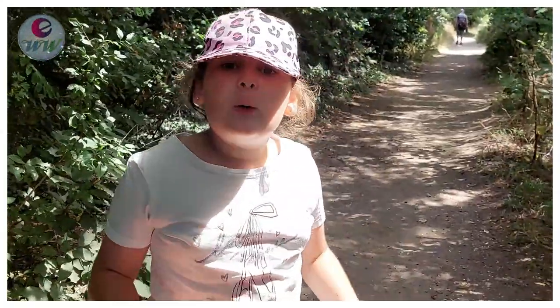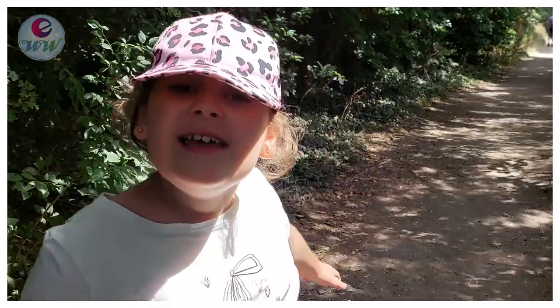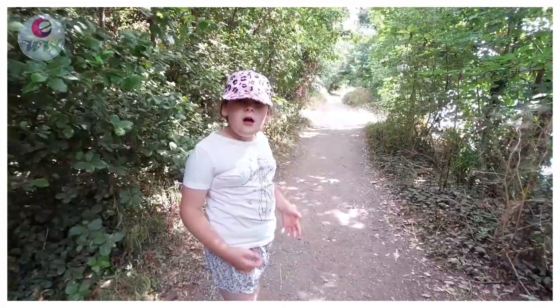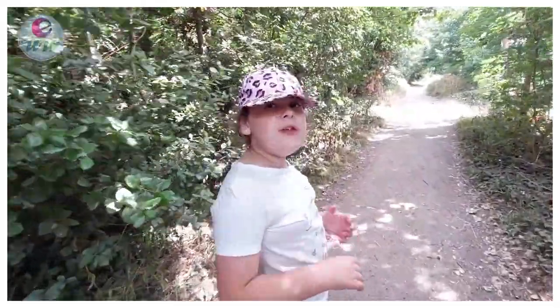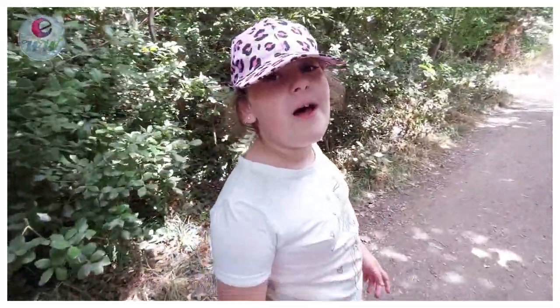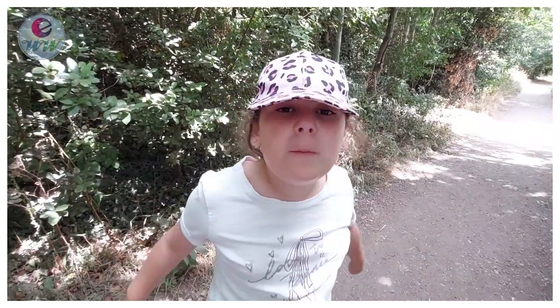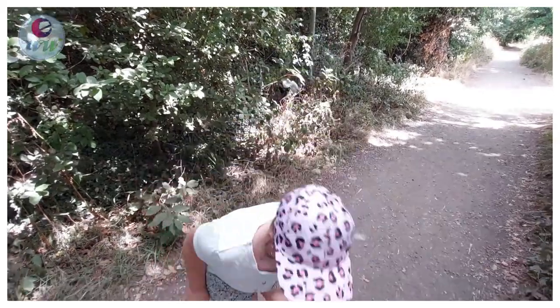Right now we are walking directly in the forest. Now we have to go this way. The last time we came here, we saw a duck in the river. And it wasn't an ordinary duck. The duck was diving underwater. Like you couldn't see a single part of it. Like it went directly into the water.